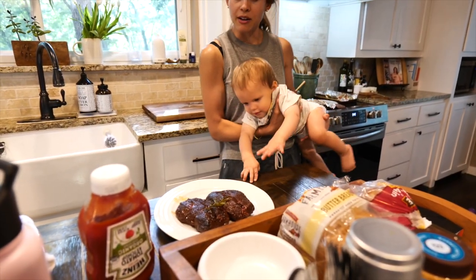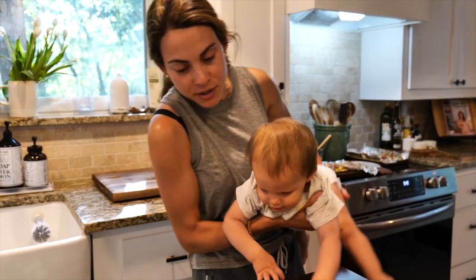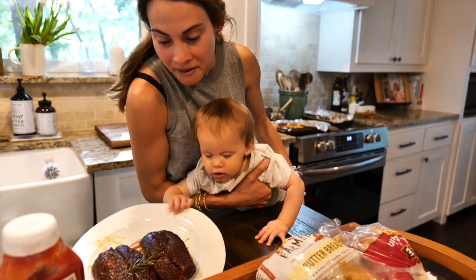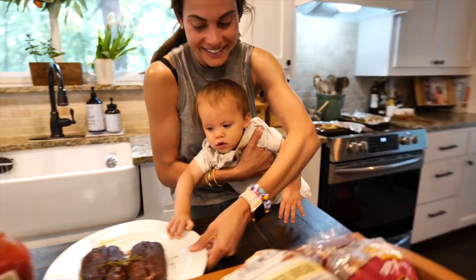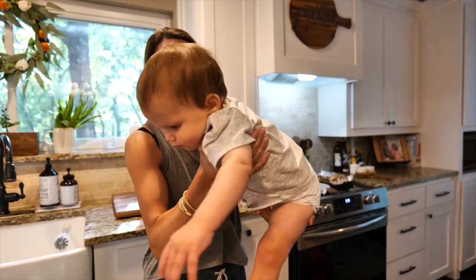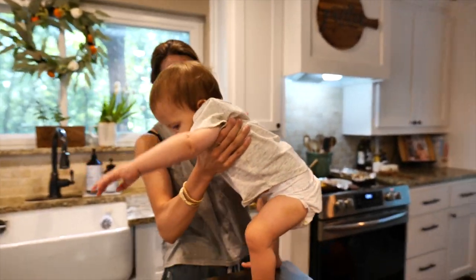Well, the ground elk, it crumbles so nicely. What, you just want to get in there? You want to put your face in there? Oh, yeah, that's my little linebacker right there. Ready to eat the meat of the forest. Gosh. Get this guy a beer and a steak knife and let him go to town.